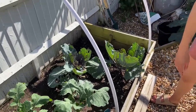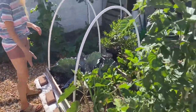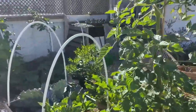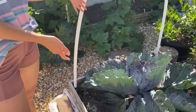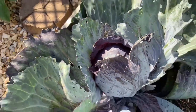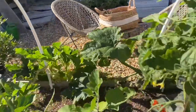And then coming into this central bed, I decided this year I was going to just focus my efforts on a couple of giant cabbages. So this is cabbage one. And then I think they might have come to the end. I don't know, they don't seem to be growing much anymore. And then the second one is over here, which seems to be doing a little bit better.